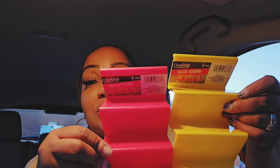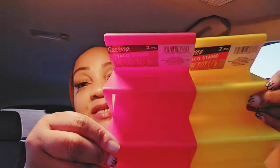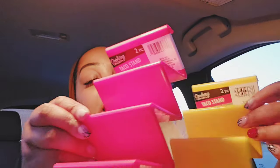And I found the taco holders. I absolutely love these. You're getting two for $1.25. I think these are great. Some people have them on the Cinco de Mayo display. Some people have them with the kitchen items. So just look for them. I thought these held four tacos, but you could only fit three tacos.